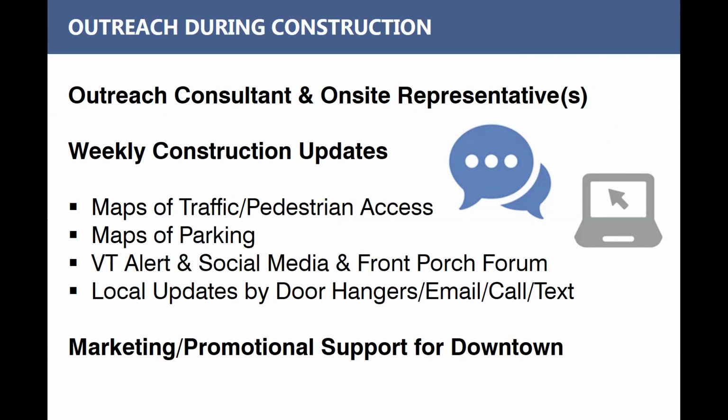We will continue to make use of VT Alert for anything significant that changes that's different from a weekly update. We're also including our social media, Instagram, Facebook, Twitter, so that maybe we can make this fun. We've talked with some folks about being able to retweet potentially some of ours so that your clients have an idea how to find the information for Main Street. And we'll also continue to use Front Porch Forum, which has been a great way to reach out to the broader residents in Burlington and provide them with information about what's happening.